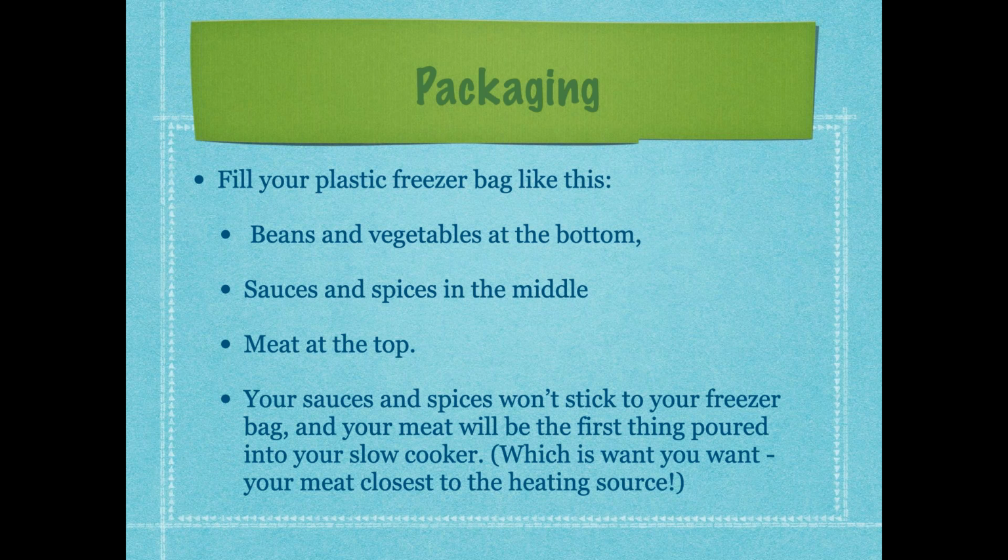So if you're looking at your freezer bag, your meat should always be on the top, closest to where you close it, and then your spices and your sauces, and then the beans and the vegetables at the bottom. If you want to take a picture of this, so that you know which way is the best way to put it in your bag.